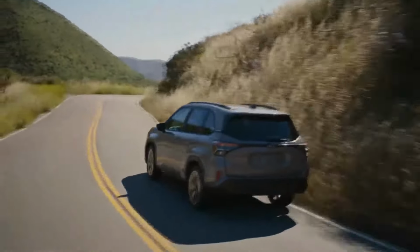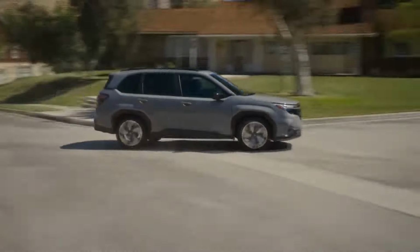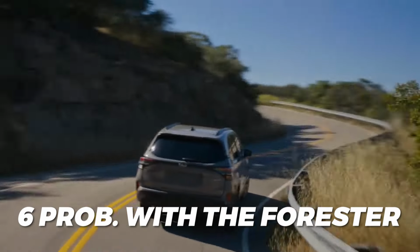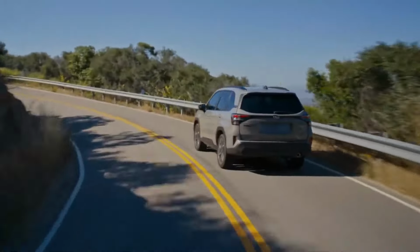Now, you might be asking yourself, what are these problems that plague the Subaru Forester? If you want to learn about these issues, stay with us while we cover the 6 problems with the Subaru Forester you must know.